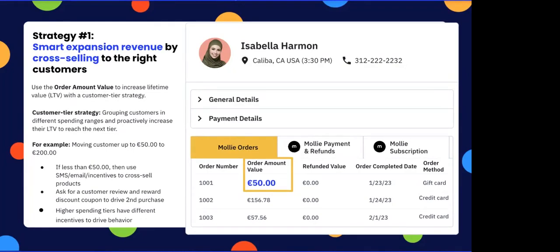Now, as you look through your own database in terms of the average purchase amount of your customers, you can define your different tiers. For this example, we will want to actually move Isabella, who has just spent 50 euros, up to our next tier, having her purchase again and hopefully reach up to 200 euros to help segment her into a different group of customers. Now, in ActiveCampaign, you will be able to trigger an automation. What does that mean? It means that you can take the values from the transactions sent from Mollie after someone checks out. In this specific case, we have the Mollie orders data, and use that information to determine what type of communication Isabella is going to get.